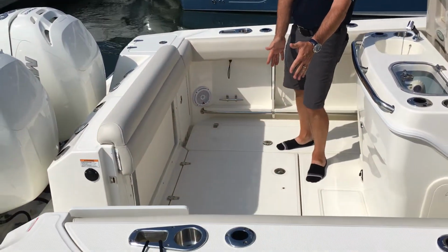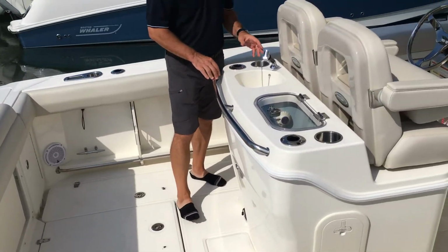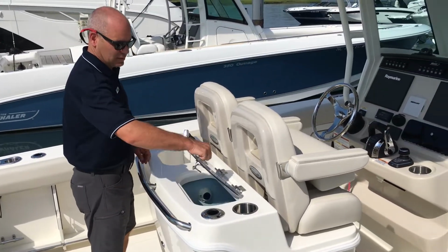We have an area here where all the systems are easily accessible. As we move forward, we got the sink and a live well here.